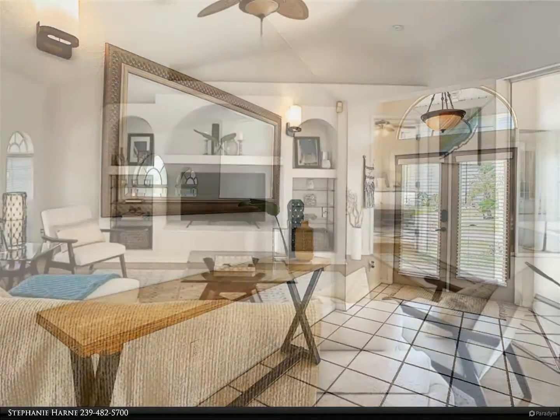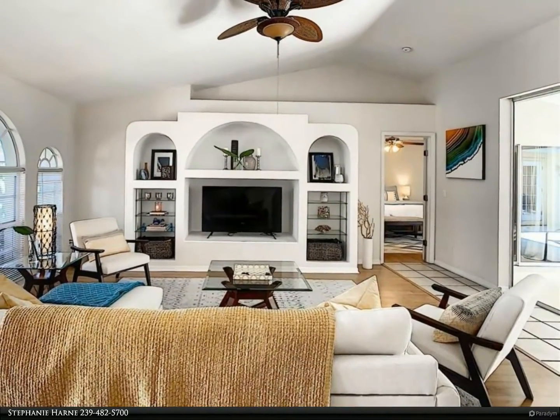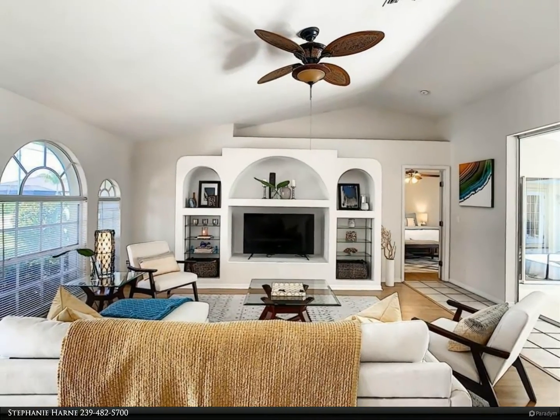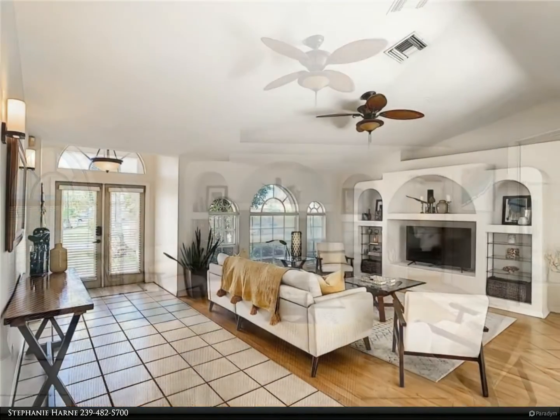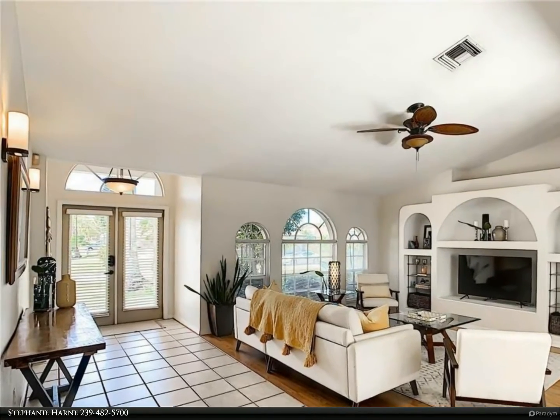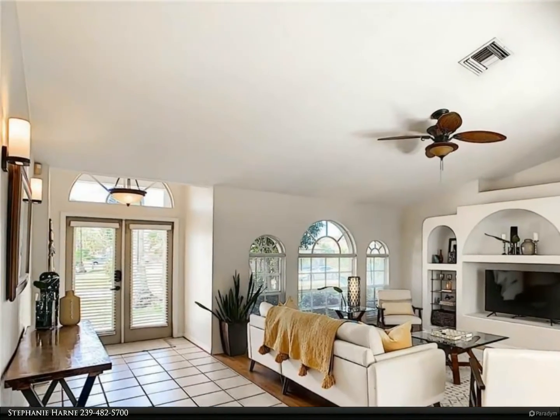The master bedroom has 2 walk-in closets and access to the lanai. The remodeled master bath has a large vanity, double sinks, and walk-in shower. The guest bedrooms are both spacious and have a separate remodeled pool bath with jetted tub and entrance for convenience.